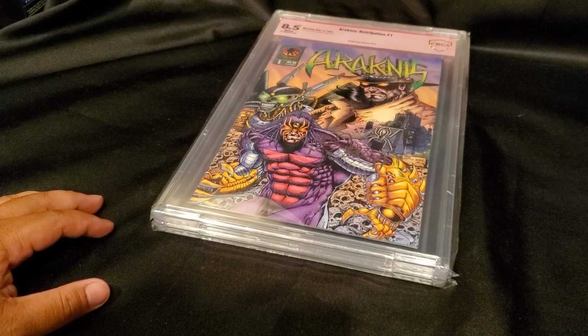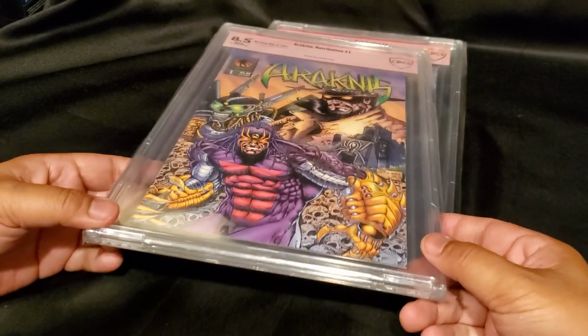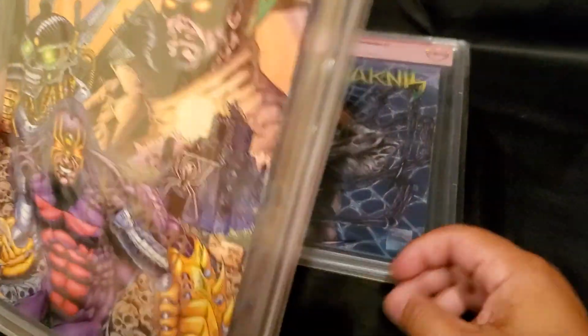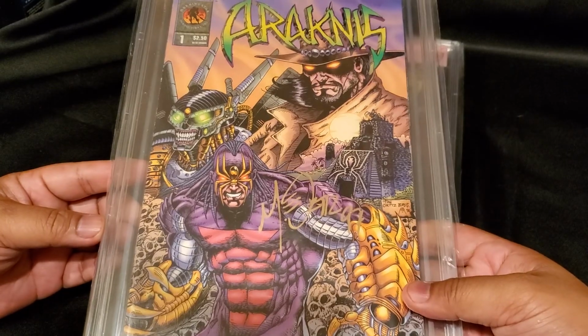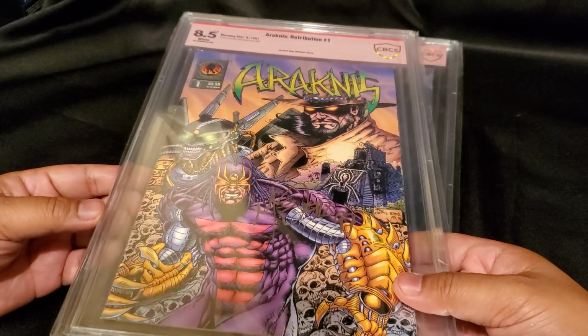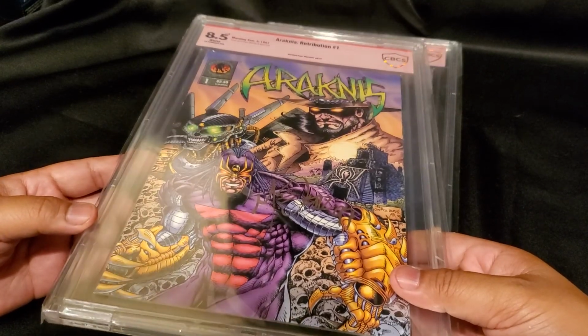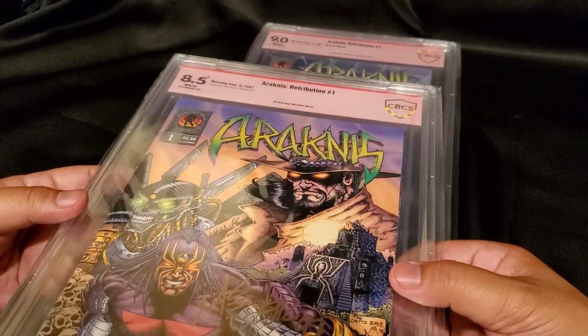All right, so here is the issue I was talking about. The one that I did that wasn't in the original ones that I have raw. The raw copies I had. Raw copies are basically unslabbed. That's all raw means. Not in a slab, not in a holder.